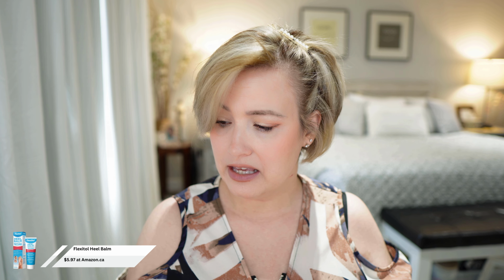The first product I'm going to mention is the Flexitol Heal Balm. Now, this is my absolute worst. I saw this on Amazon and Amazon suggested it, and I thought this would be absolutely perfect for my heels because they do get so dry. They get like alligator skin, so dry. So I purchased this and I did not like it. It was so slippery and slimy, and it got all over my sheets because I would put it on before I went to bed. I just did not like this.